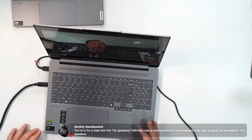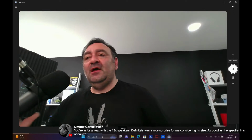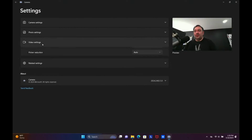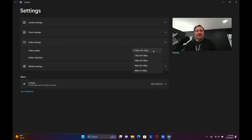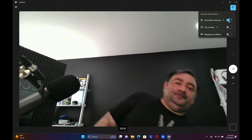All right, so this is the camera, and let's show you what it is. This is the IdeaPad Pro 5i here for 2024. And let's go to the settings here. And we're looking at 1080p. Okay, so it's full HD. So this is going to have the AI effects. Let's see here. By the way, same thing for the 13X on that ThinkBook. Auto framing.